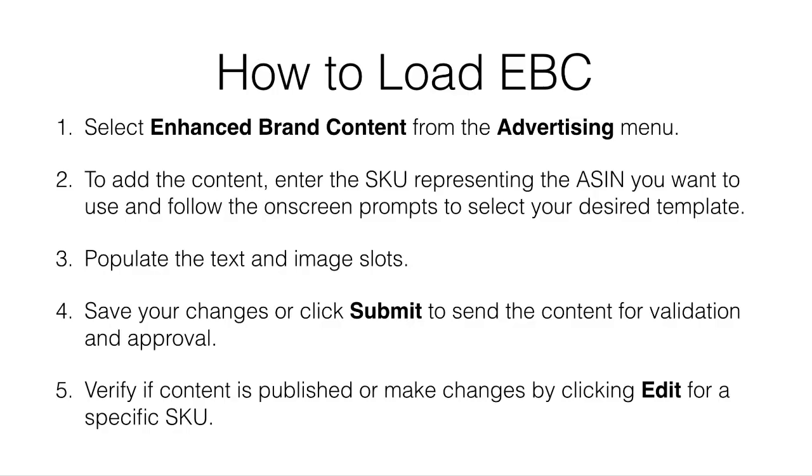Okay, if you're brand registered, here's just a very quick explanation of how you can load up enhanced brand content. Basically, it's inside of Seller Central. You select the enhanced brand content from the advertising menu. Then you add new content. You enter the SKU or the ASIN you want to use and follow the on-screen prompts. You populate the text in the image slots. You save your changes and click Submit. And then you can verify if content is public or make changes by clicking edit. So it's a very simple process.